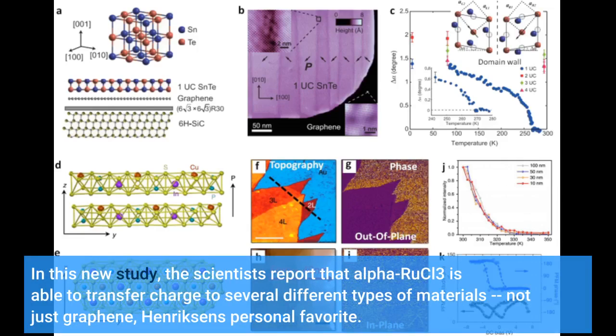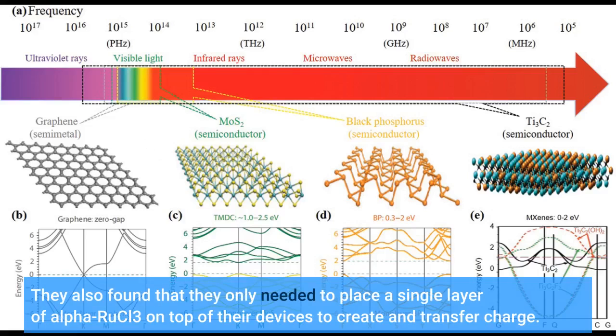In this new study, the scientists report that alpha RuCl3 is able to transfer charge to several different types of materials, not just graphene, Henriksen's personal favorite. They also found that they only needed to place a single layer of alpha RuCl3 on top of their devices to create and transfer charge.